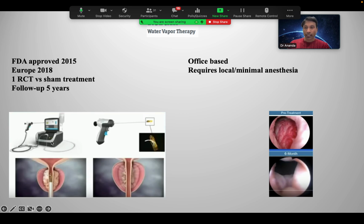So this is the generator. We call it the world's costliest kettle, because all it does is use radio frequency energy to produce high quality water vapor. This water vapor is delivered using this tip, the needle, and as the needle delivers the water vapor, the whole prostatic transition zone, which is the major zone for BPH, gets heated by the convective heat energy.